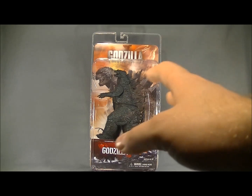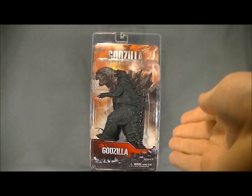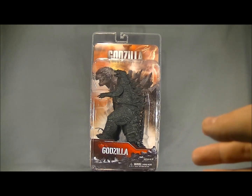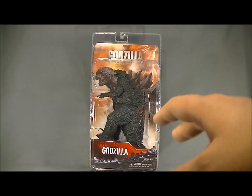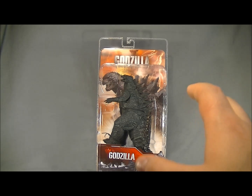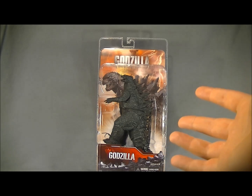But a lot of people are going to be comparing this to the S.H.MonsterArts line, which is a phenomenal toy line, but I see where people don't really want to get those too much because of the price tag on a lot of those figures. They're usually somewhere upwards in the $70, $80 range. I'm really hoping that these figures compare relatively well to the MonsterArts line, but we won't really know until I get them out of the packaging.